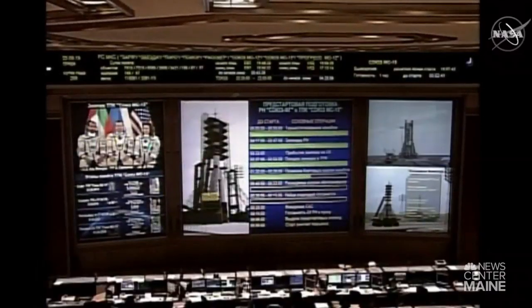During the Soyuz's climb to orbit, tracking and telemetry is going to be downlinked to ground stations along the flight path and then actually routed over to the Russian Mission Control Center. We're getting a live view from a camera right here that's located just outside of Moscow.